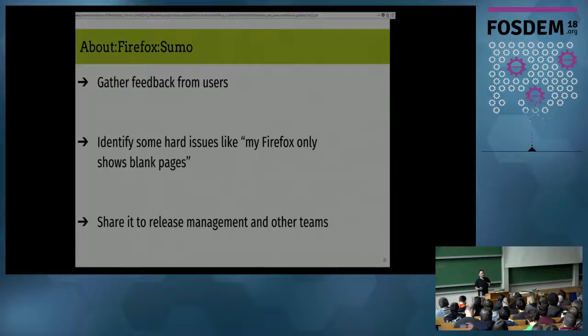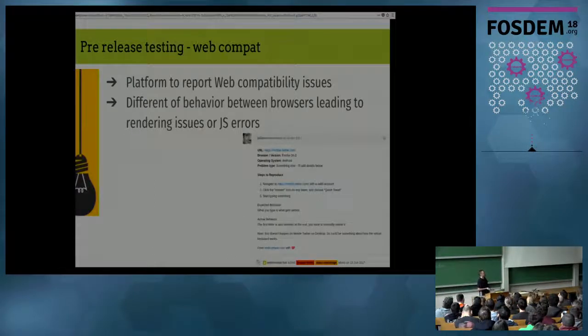And those people from the Sumo team are able to collect that feedback and bring it to us and say, okay, what should we do? And in most cases, they are able to pinpoint exactly, okay, they have Kaspersky version X, and it is causing that issue. I'm mentioning this one because we had that in 58. And it was one more time because of an antivirus.